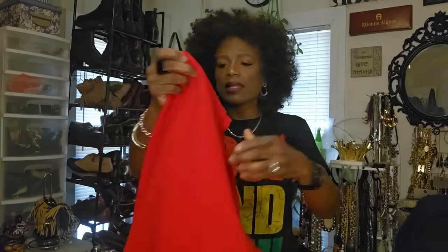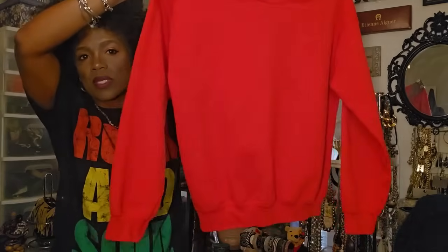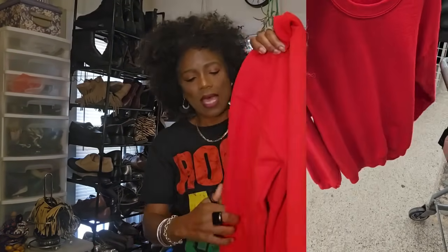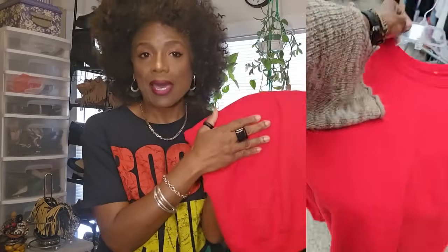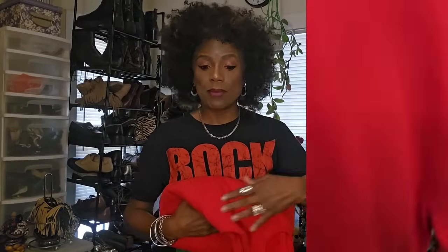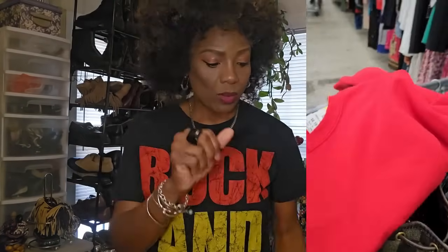Here's the front and back. I wish the size was a little bit bigger, but I think it'll fit okay. So it's just a jersey. Got that. If I have footage of certain items that I'm showing, I will try to insert a clip of me going through the stores with my cart.